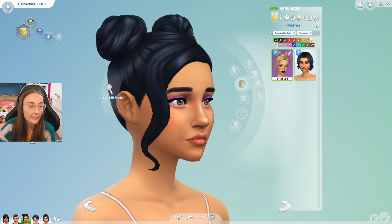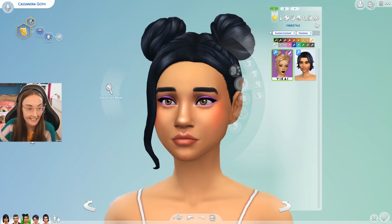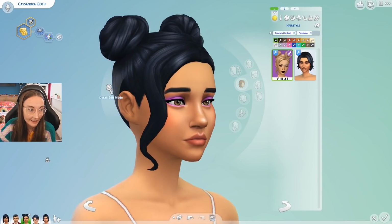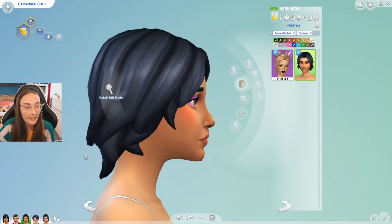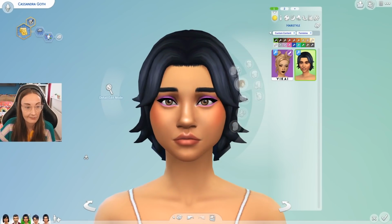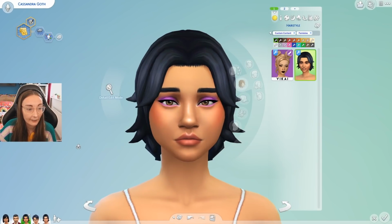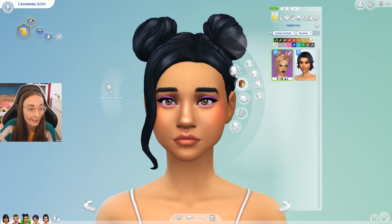The hair that Cassandra currently has on is from Vikai's teen style kit, which is gorgeous. This is the masculine one, but also just fits feminine Sims just as well. I really, really like it. I love the detail on the hairline as well. That kind of sets it apart from, there is a very similar EA one, but it definitely sets it apart in the hairline. Looks super, super cute on Cassandra.